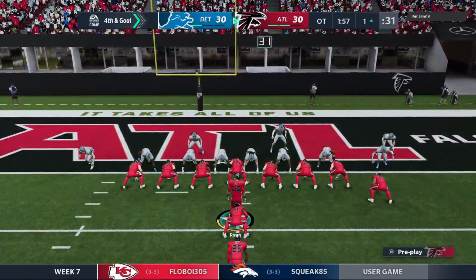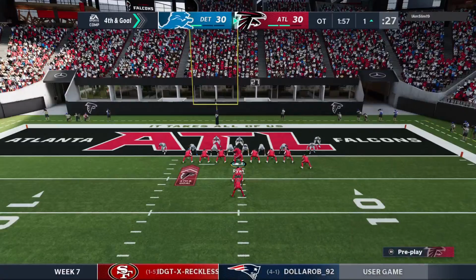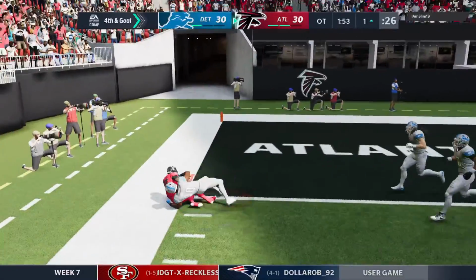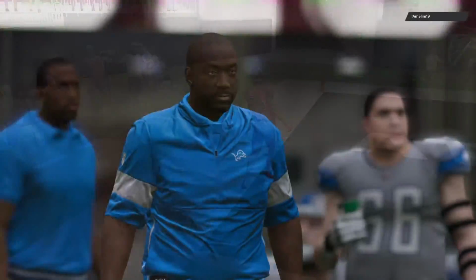So they say forget the field goal and the lead. They're going for the win in OT here on 4th and goal. They'll run for it here with Smith. And he's into the end zone for the touchdown and the game winner in OT.